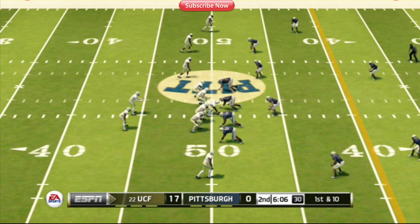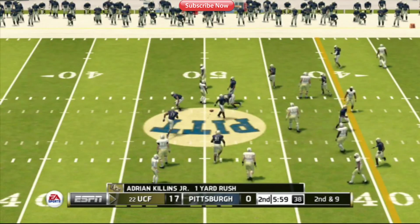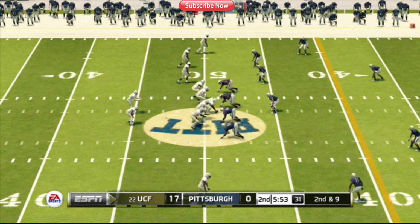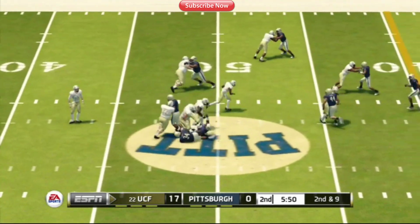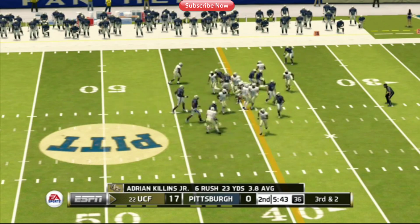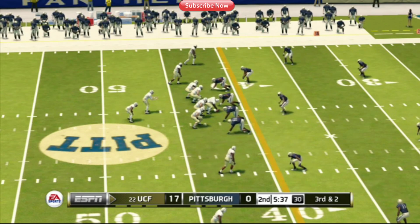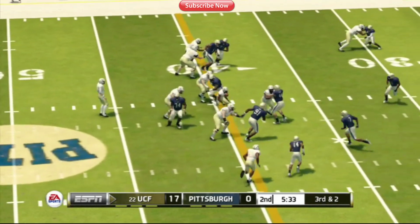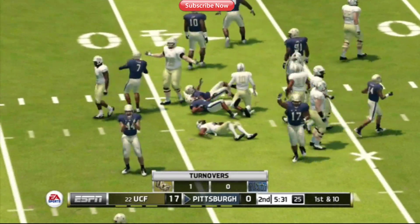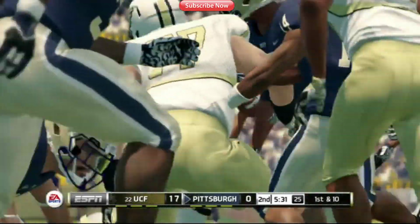Check 13. I got one. Kill. Green, 9. Handoff inside. Brought down right around midfield. And he's taken down right around the 42-yard line. Kill. It's a fumble. They fall on it. And there's the lucky break that this team has been looking for. They need to get the momentum on their side and really take advantage of this mistake. Now let's see if they capitalize.